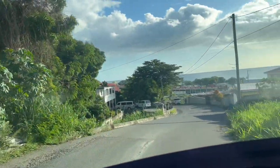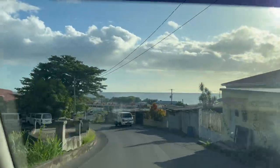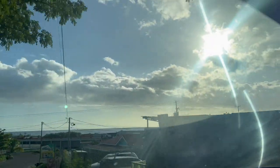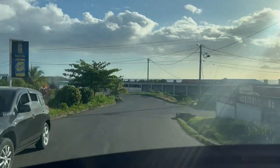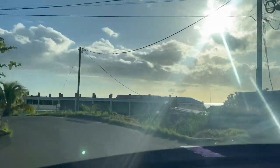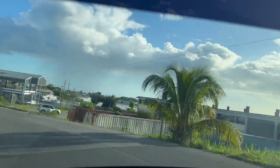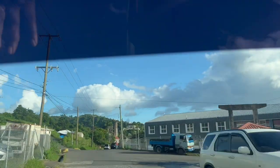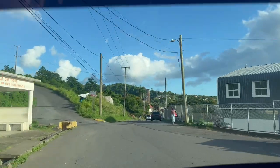We're gonna head to town. So yo, we just came from the Spanny Falls area that had so much rain, and now look at the beautiful weather in Canefield. This is the kind of weather we need on our wedding day, right babe? Blue skies, sunny, not too hot.